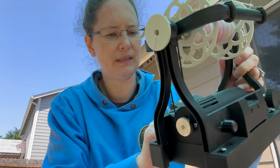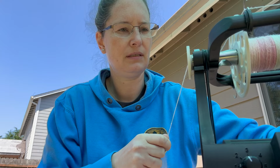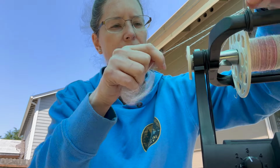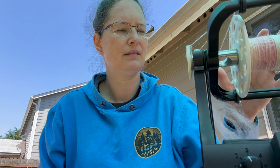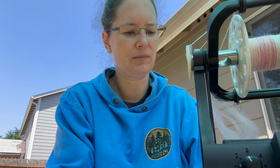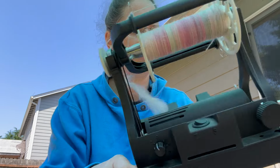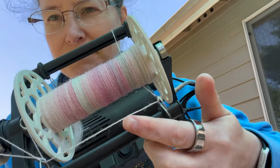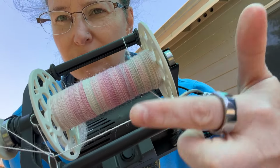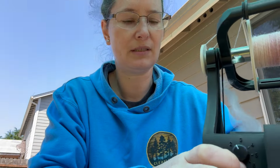That's what cross-lacing is. The reason I cross-lace is because I find that the fiber winds much more evenly on the bobbin, and it fills in gaps that don't have anything in them. So if you notice, my bobbin is really even, not a lot of grooves and bumps on it, and that's because I cross-lace.